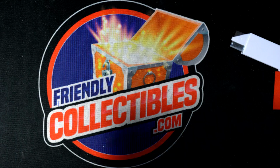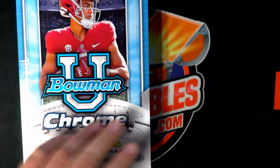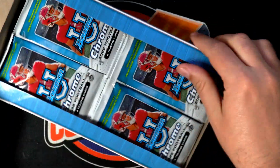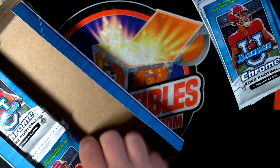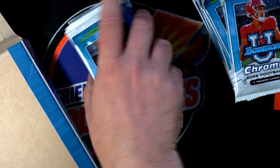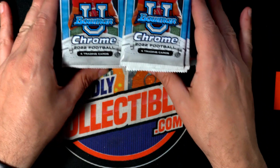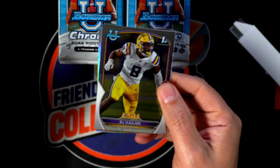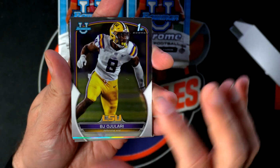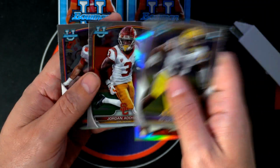Well, I hope we have the same kind of luck, and let's keep it going. This is a personal box. And we're very excited to see what we can find around here in some Bowman U. Personal box will be available immediately following the rip, along with that archives. These are going to filter back available in just a moment. But let's see what we can get. Nice Jalen Carter.